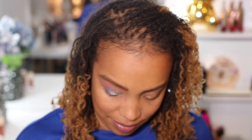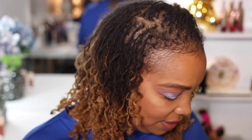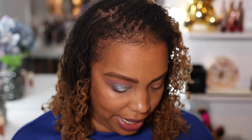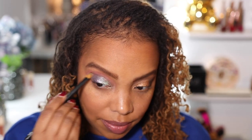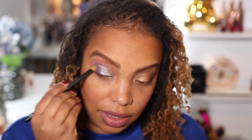Okay. I'm going to go in with my reference 21, just wiping it off on the other side. Going back in with Blossom. This is a really pretty lavenderish shade. Pull that up. And I kind of lost my whole petal matte, which was the darker.